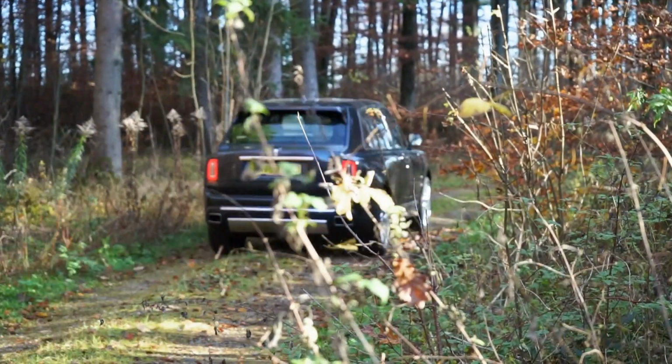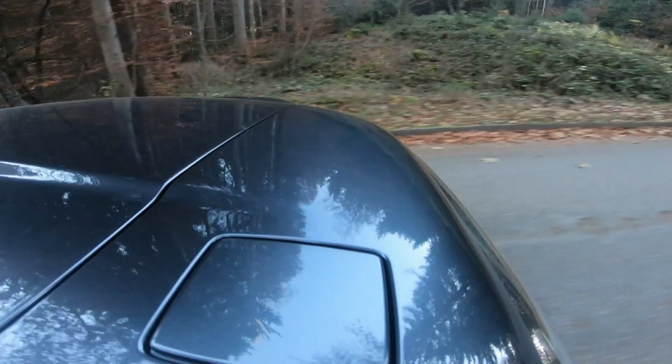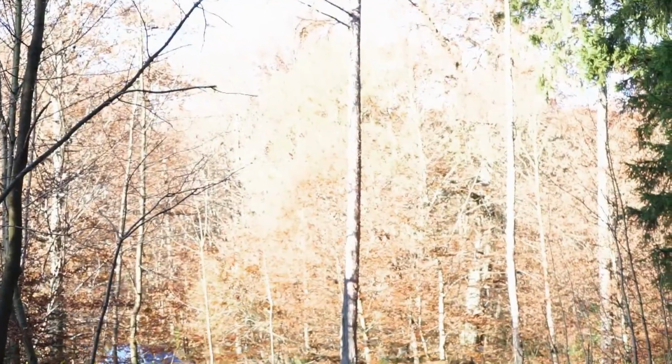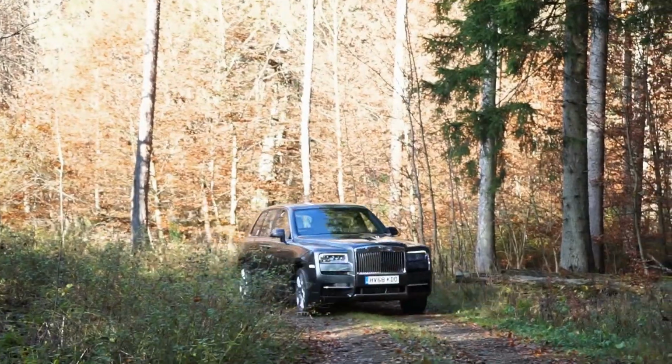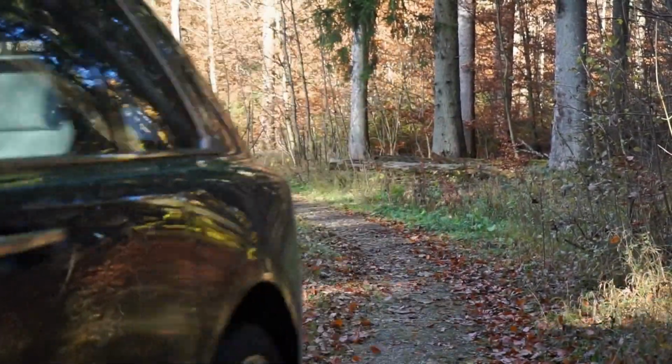Rolls Royce is something of a latecomer to the sports utility vehicle segment, but the British luxury car maker has put in a grand entrance. Its new model is named after the largest diamond ever found on Earth, the Cullinan, now part of the British crown jewels.